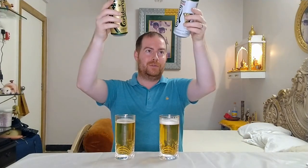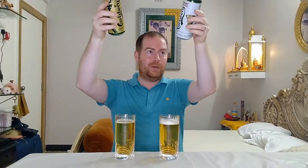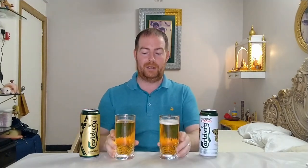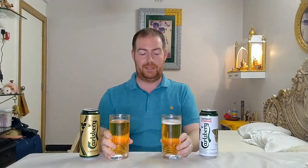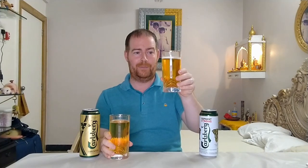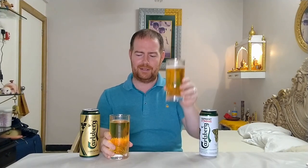Now, just to say, both of these beers, and I'm just going to double check, they both are max retail price here in Mumbai, 160 rupees. So although this is up to 5 and this is 6 to 8, they both are retailing at the same price. Now straight away I can see that, surprisingly, the higher ABV Elephant is maintaining a head.